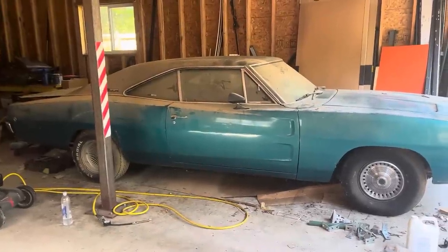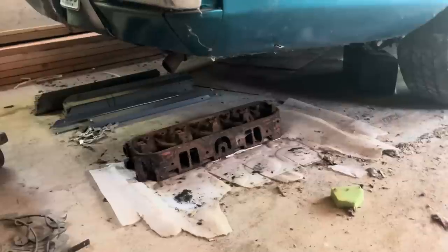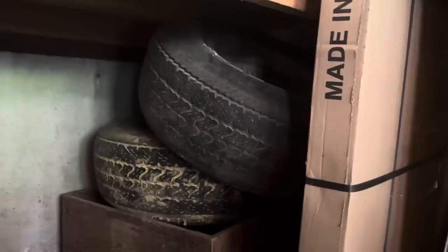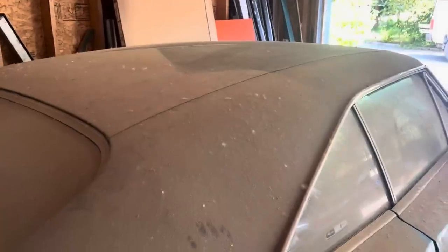That's unfortunate. There's also half a charger stacked in the attic. And did I mention, there are parts just everywhere. Everywhere. Cool stuff. I love everything about this. I also love that there's like metal next to it instead of a hole. That's kind of cool. Look at this top.